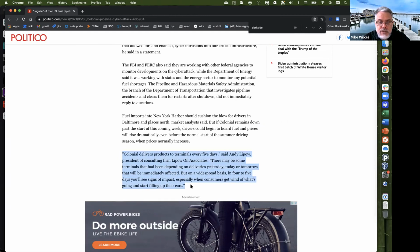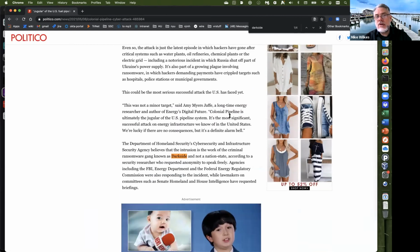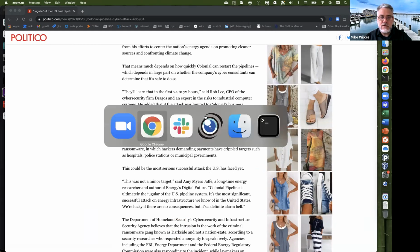So there may be some terminals that had been depending on deliveries for yesterday, today, or tomorrow that will be immediately affected. But on a widespread basis, in 4 to 5 days, you'll see signs of impact, especially as consumers get wind of what's going on and they start filling up their cars because they don't want to have to pay for super expensive gasoline to get around and do stuff. Thankfully, there's not a lot of people driving cars these days, right, given lockdown. And so that's a potential benefit, I guess, of us being on COVID lockdown right now.